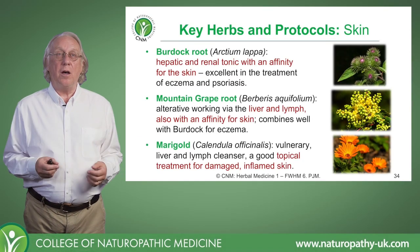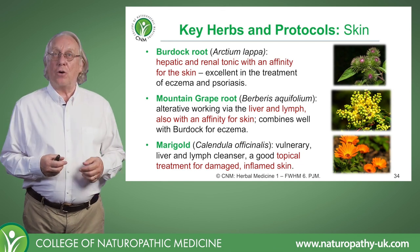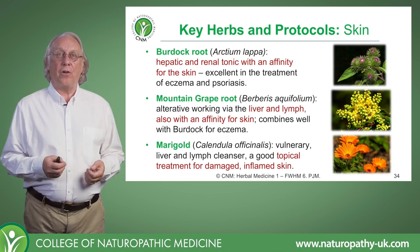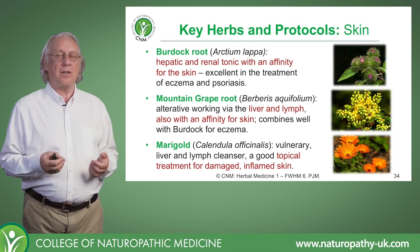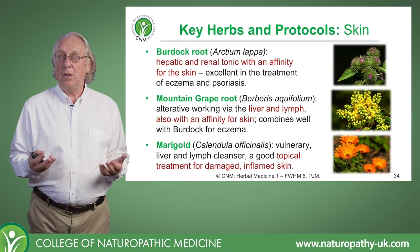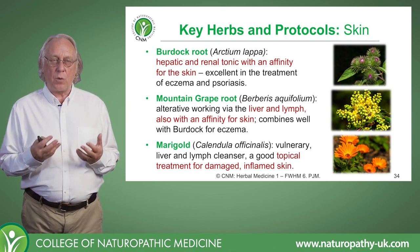Now, of course, we have some herbs that also help with the skin. And of course, first up, we have burdock root. It's a hepatic and a renal tonic, but it has a particular affinity for the skin, and it's excellent in the treatment of eczema and psoriasis. You have to be a little bit careful with burdock. It's quite a strong herb.